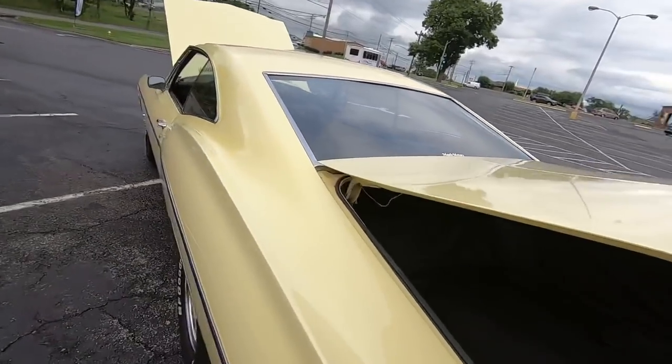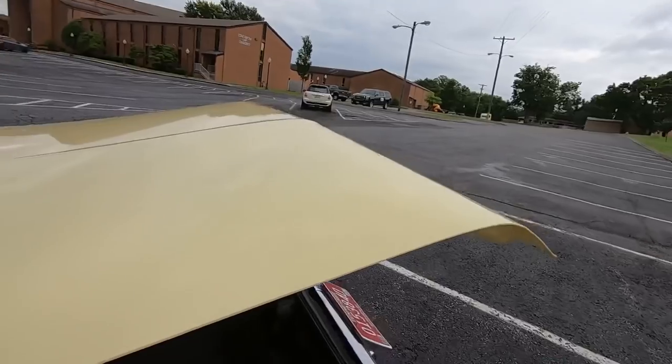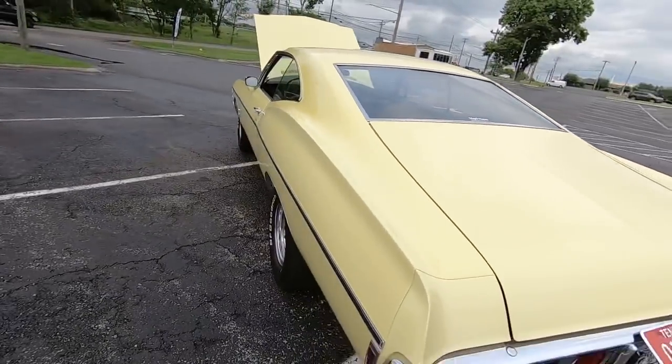Hold on, I can't see the keys. I always have to find the keys before I shut the trunk. Imagine calling Pops: man, I locked the keys in the trunk, and then we've got to go through like four canisters of spare keys.